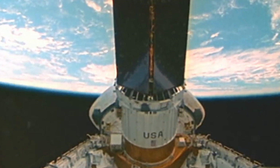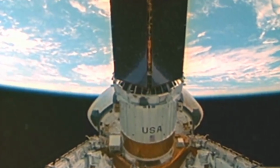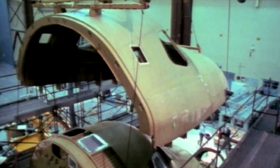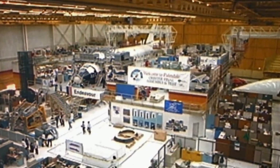On the return to space mission, Discovery's major task was the launch of NASA's own tracking and data relay satellite, a replacement for the one lost in the Challenger disaster. Work on a replacement shuttle, Endeavour, was started, but even with a shuttle fleet back to full strength, the frequency of missions would never be as great as before the Challenger disaster.